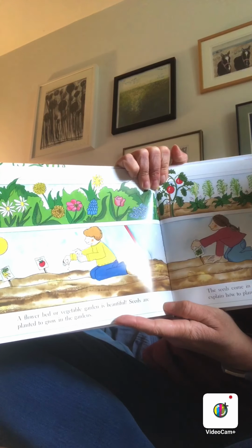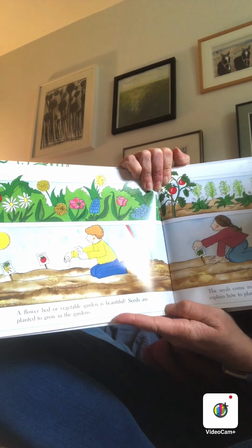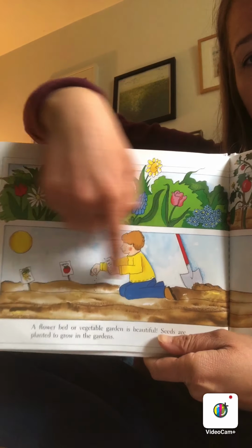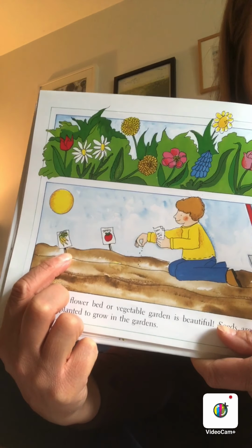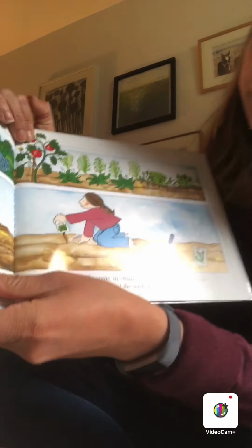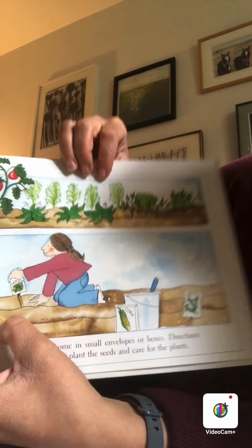A flower bed or vegetable garden is beautiful. Seeds are planted to grow in the gardens. So up here is a picture of a flower garden. Down here is a picture of a vegetable garden. You'll notice that there's some markers or labels to remind the people who planted the garden what's growing there. And there's the vegetable garden on top there.